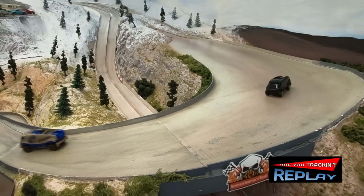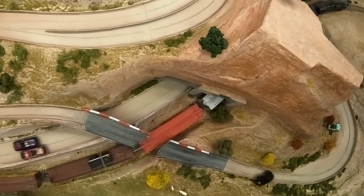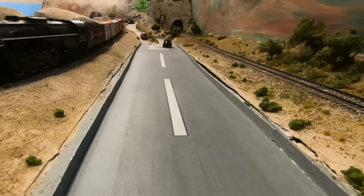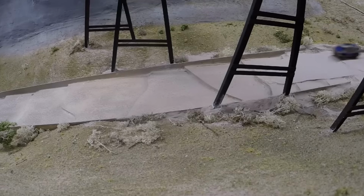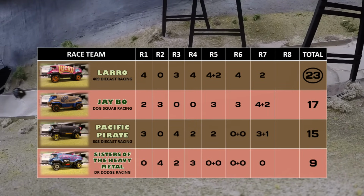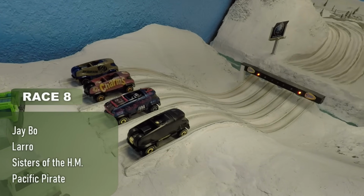In the second slot is between J-Bo and the Pacific Pirate, and you see both of them carrying along as fast as they can. The Pirate shimmies out, but manages to regain control, and that's so important. Through the tunnel, it is Lucky Charms that takes the lead over the Sisters, and she is now, unfortunately, out of the race to move on. We have 1 race left, and take a look here, Laro will eventually come down, but J-Bo takes first, and 2 extra points over the train puts him at 17. The Pacific Pirate, a second place finish and 1 point puts him at 15. The race comes down to those 2. Congratulations to Laro and his Lucky Charms Baja Bison.